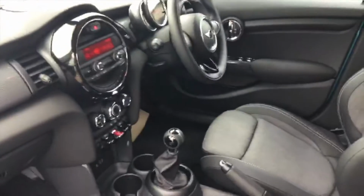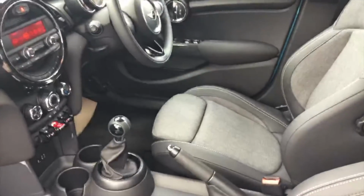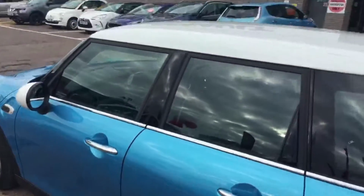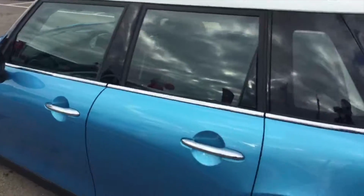This car has a very spacious front and rear. Seats are two-tone leather with a grey cloth. This particular model is the five-door and comes with a white roof and white wing mirrors.